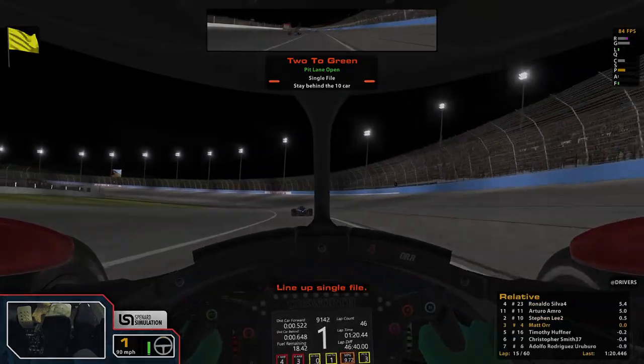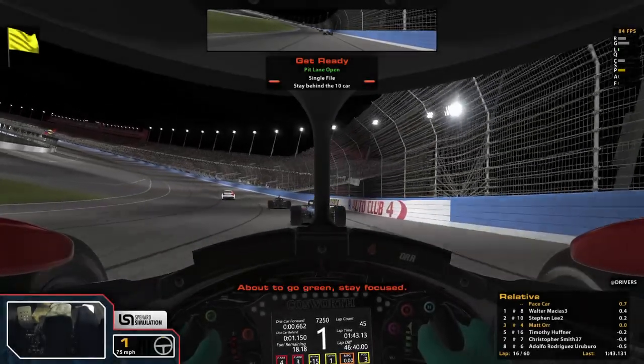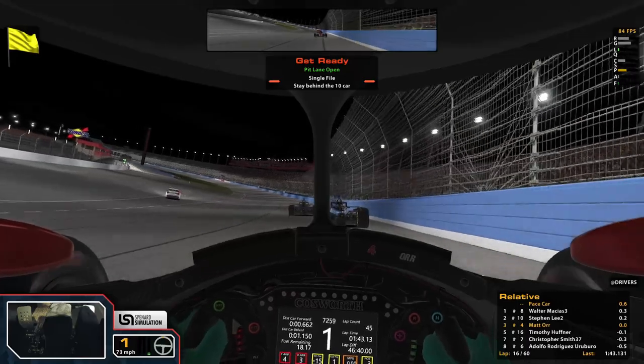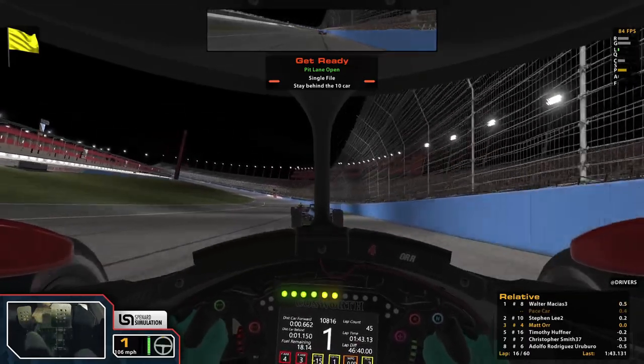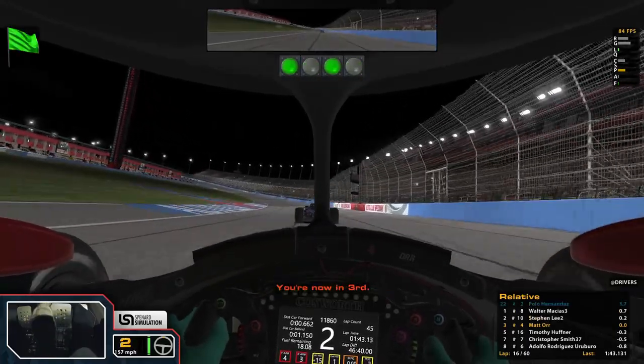Line up, single file. Anyways, on to the green flag. Alrighty, we're going back to green flag racing. Stay focused. 44 laps to go. Math is hard when you're trying to do it while racing a sim. Alright, I'm just going to say that.